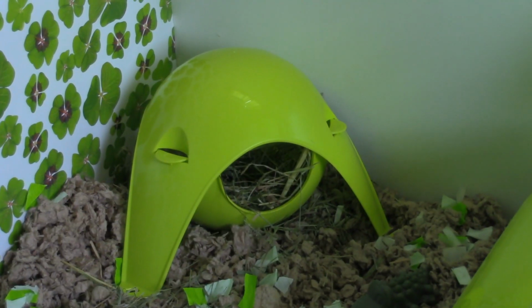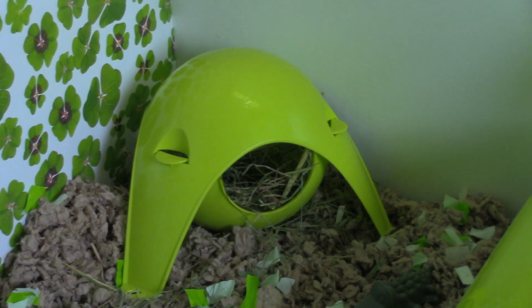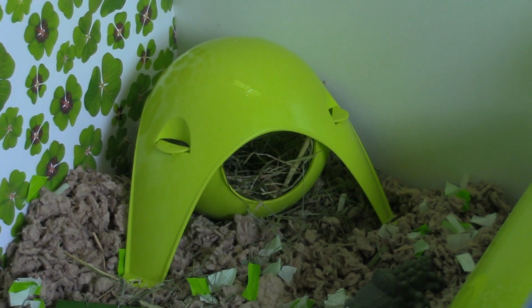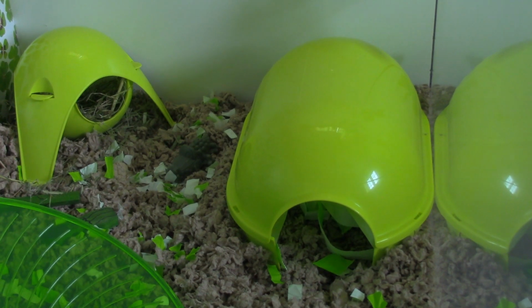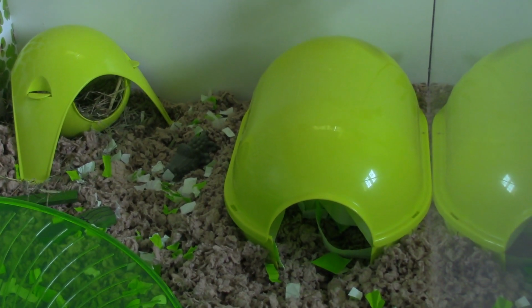In the right corner of the cage I have this little Sputnik, the green one, and I filled it up with hay. Next to that I have this green guinea pig sized house. And of course I have some green chews.